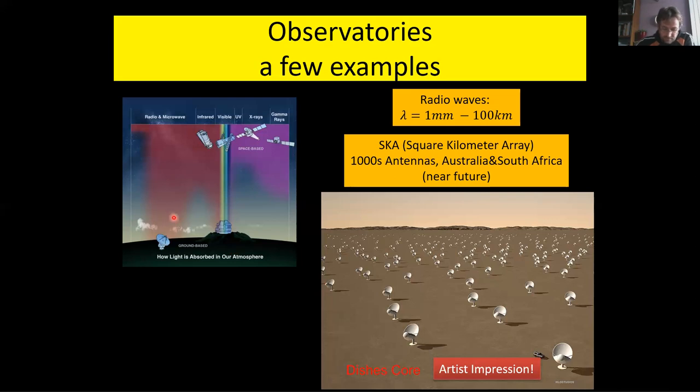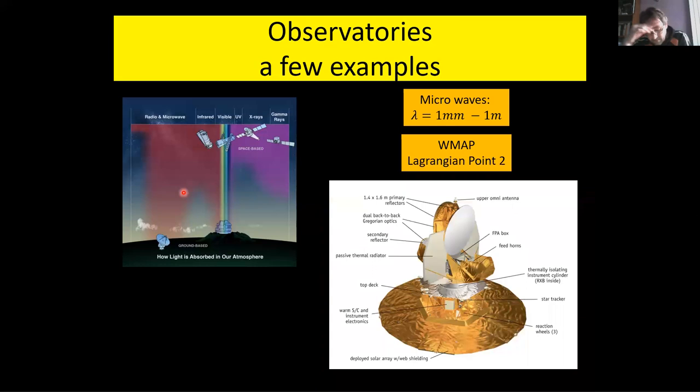But now going to the other wavelengths, microwaves, we have here already a problem. Microwaves like to make water spin, rotate water molecules. If you have water vapor in the atmosphere, you will have obviously absorption and the signal is gone. So you need to go to the sky. You still get enough microwaves on Earth, you're going to see later. Here, typical experiments. We would talk here about millimeter to meter maybe, the wavelengths.